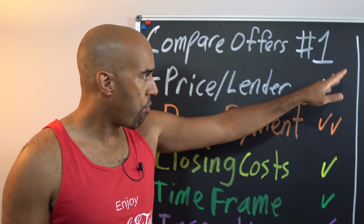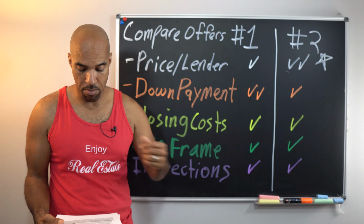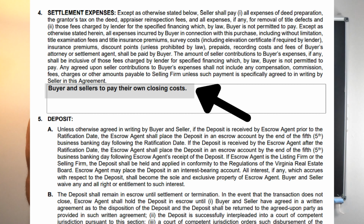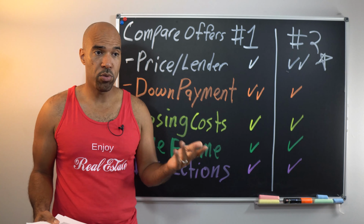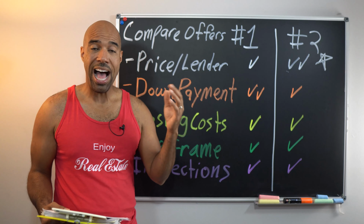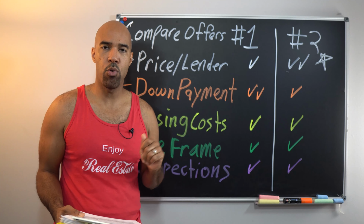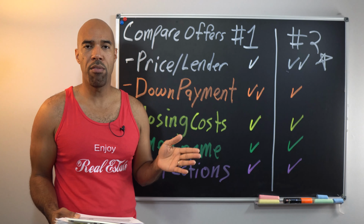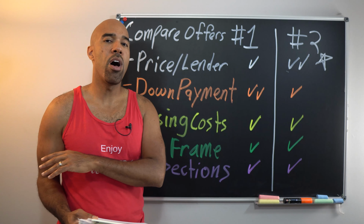All right, the next thing we're going to look at is the closing costs. So let's look at offer number one. It says right here, black and white, buyer and seller shall pay their own closing costs, right? So that's a check. Up until now, I'm here to tell you from 2009 and beyond, I have been paying the buyer's closing costs. It's costing me anywhere from $3,000 to $6,000 in addition just to sell all of my houses.